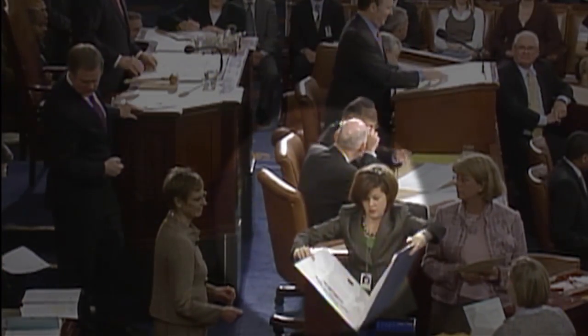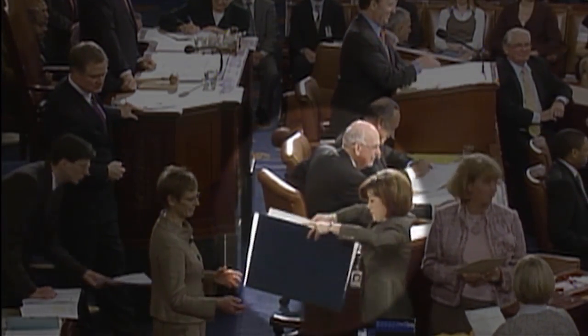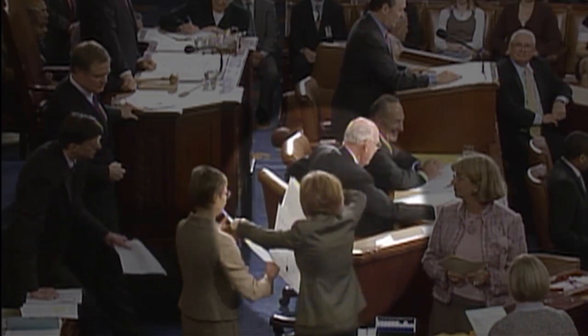There are no federal requirements on what certificates look like. This is this year's Ohio certificate. It's still the biggest, it's just a little smaller than 2008. The certificate of electoral vote in the state of Ohio seems to be regular, uniform, and authentic.